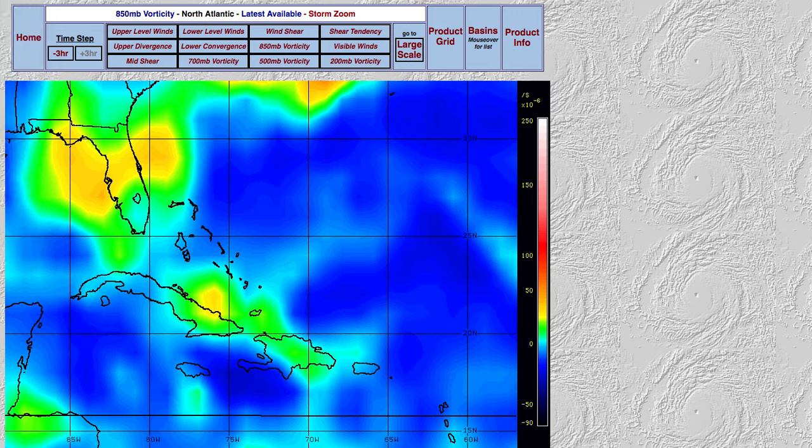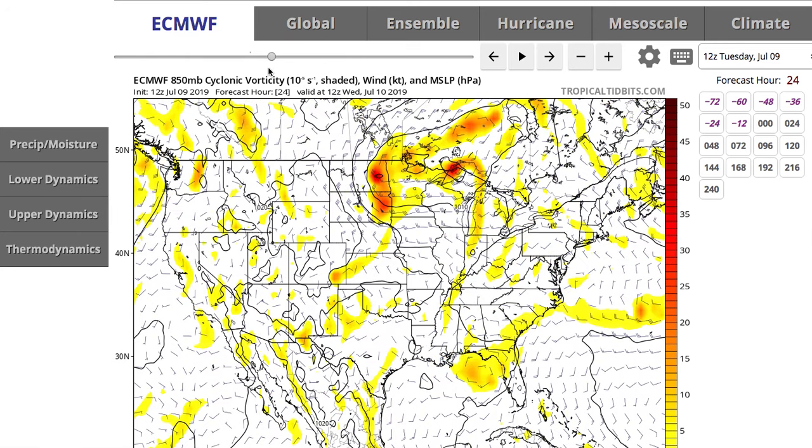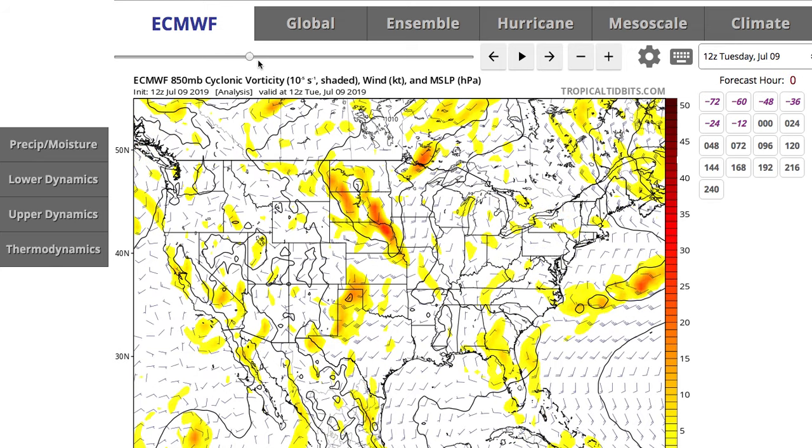Now, some models have been disagreeing on exactly how fast this happens. So what we're going to do is look at some models, and I'm going to use Tropical Tidbits as the source for the model data. My good friend Levi Cowan is at Florida State, very good guy, and he has his own website that produces model data, surface analysis, recon data, and of course he has his own videos as well that he puts out when tropical systems are occurring.